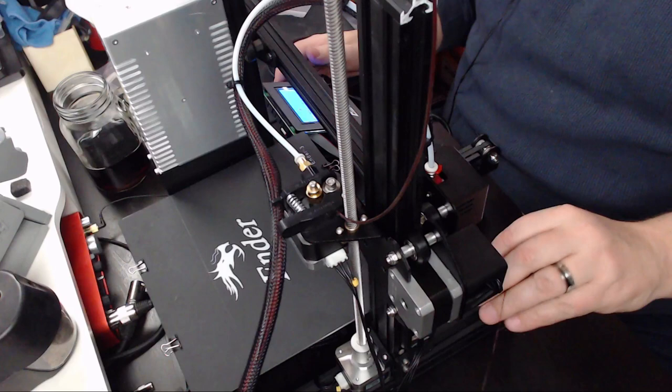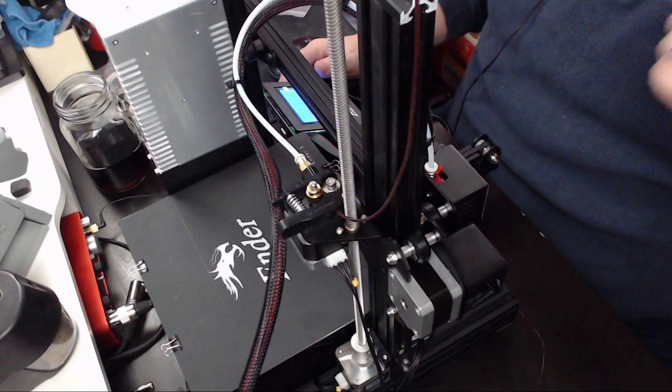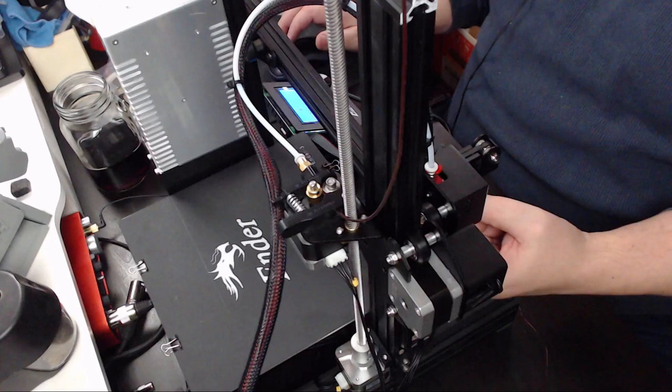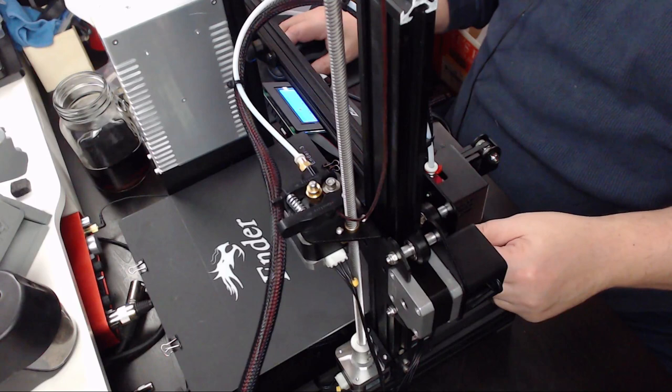I just told it to extrude like 130 millimeters of filament, just so that I can fill up the nozzle and get that backfill or back pressure set. Something I recommend that you always do when you're putting a new printer together: take a little bit of that material and just waste it, like 100 millimeters of it, just so that you can get that back pressure built up in the nozzle.